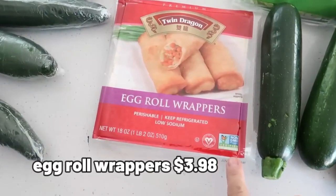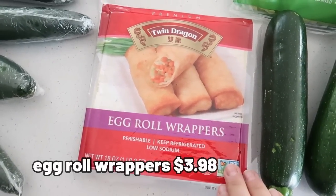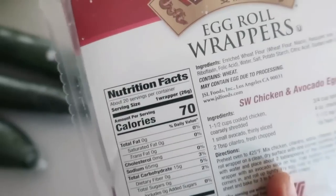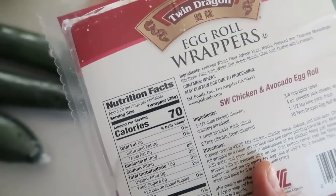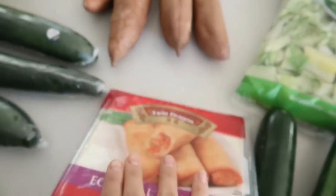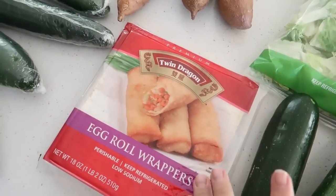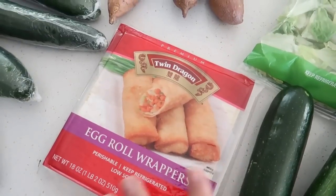I also got these, which I have not bought in like 3 years, egg roll wrappers. And there's a lot in here. There are 20 of them in here. I feel like that's a lot. Maybe it's not a lot to you, but that's a lot to me. This was kind of like a splurge. You could obviously do a lot cheaper options, but you gotta switch it up sometimes.